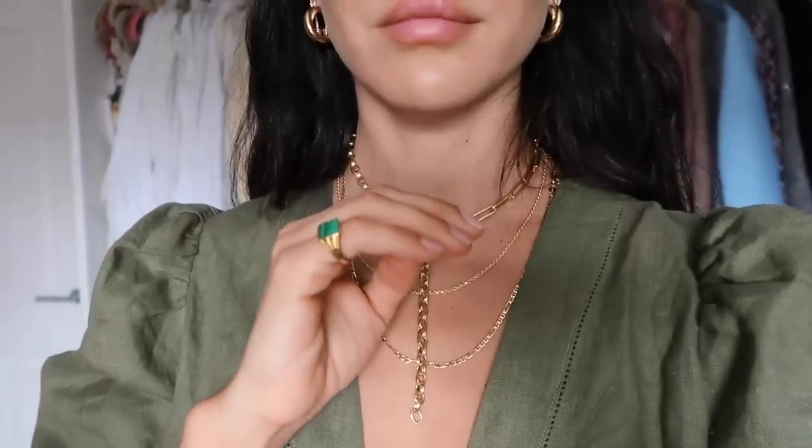And you guys know I just wear it pretty much always. Today I've got some of their rings as well. So this little pinky ring I love so much. I think it's super cool. And then I have two other rings.